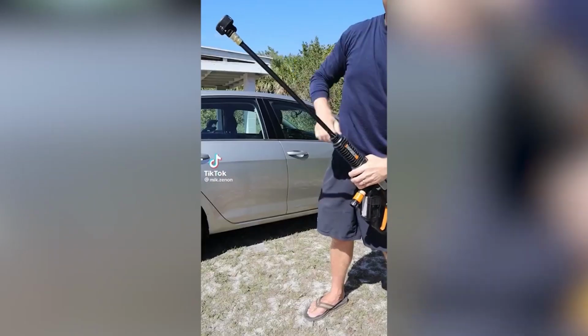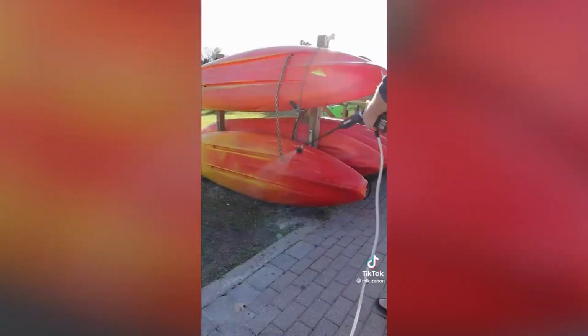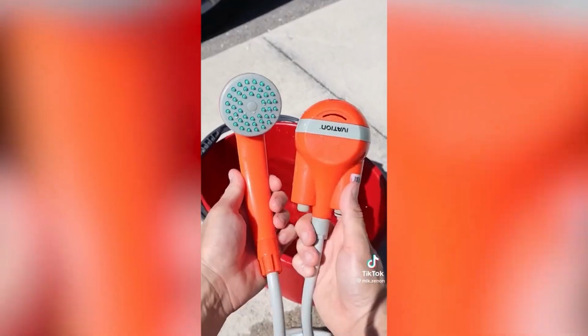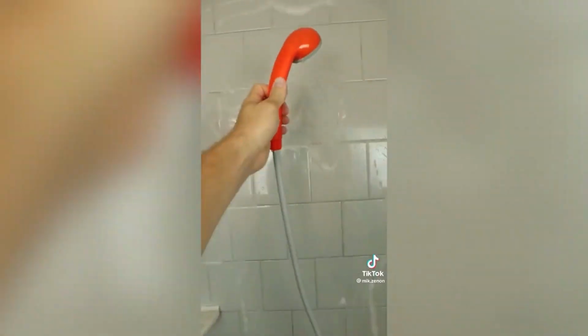This pressure washer has batteries and connects to any bottle, so you can have a powerful portable pressure washer anywhere. It can be thrown in the lake to wash your dock and kayak and be used to wash your car. This toilet brush lets you pour cleaner inside the handle and then sprays it out. And if you're using a bucket to clean shower tiles, this portable shower head goes inside any bucket and lets you clean your shower, your car, or your feet.